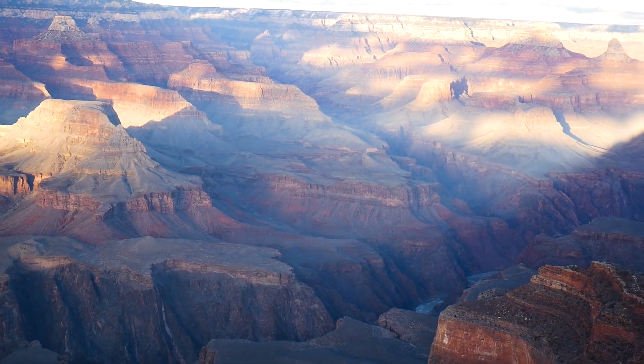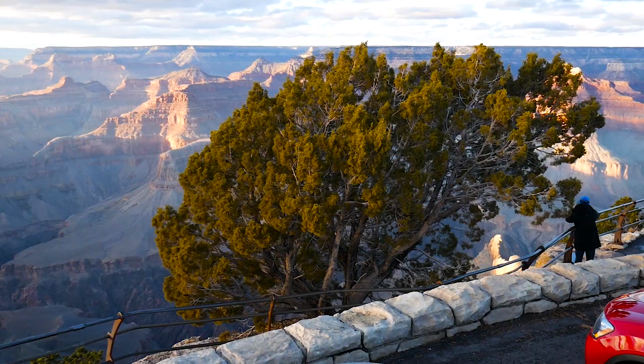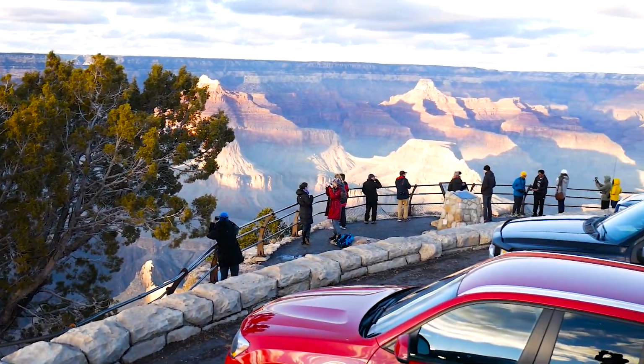The clouds have parted, so I think we're going to have a nice show. The views here are spectacular. You can get a really good look at the Colorado River from here.